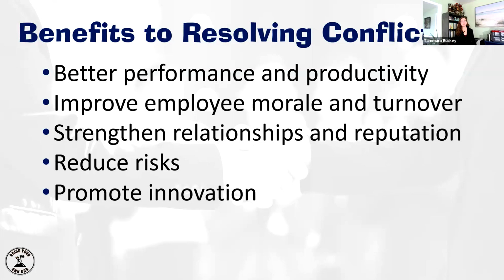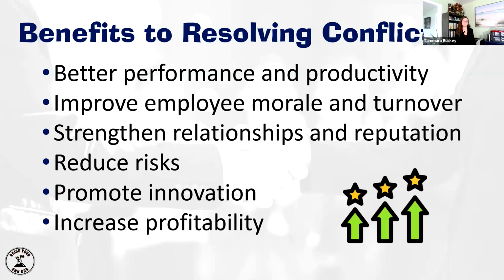Conflict resolution is like a buy one, get one free, guys. Resolve the conflicts now, you'll probably have less HR complaints later. Because ideally, we just want everybody to get along and do their jobs, right? And of course, if you're a business, it will help increase your profitability as well. Because when people get along, they're happy, they buy.